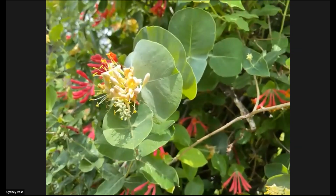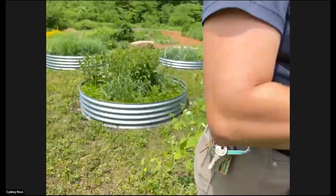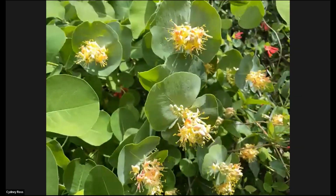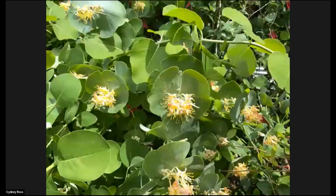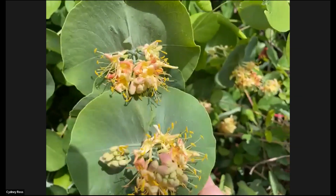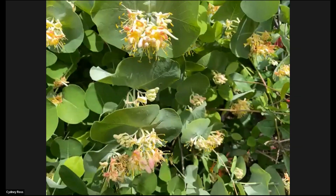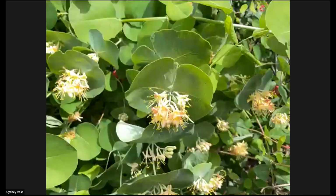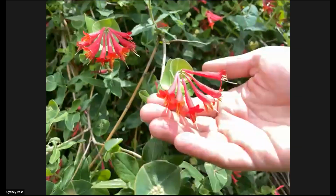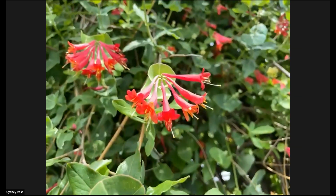But the yellow honeysuckle is one that works as a vine, and it's a really nice plant for hummingbirds. The coral honeysuckle is the red one, and it's also a wonderful hummingbird plant. But I really love this yellow honeysuckle for the striking leaves. It's almost eucalyptus shaped and textured, and then the flowers themselves are just so beautiful, ranging from white to yellow to pinky. They look like they're blushing. So it's really cute. And then this is one of my favorites. This is the coral honeysuckle, Lonicera sempervirens.